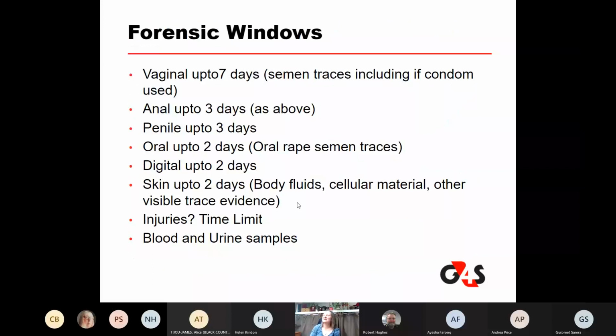Right. Okay, so if we look at forensic windows, we talk about forensic windows in the SARC. Have you heard of forensic windows? Have you heard them discussed? A little bit. So when we know that a case is coming into us, we need to consider the forensic window, because we need to work out whether this is a historic case or an acute case.